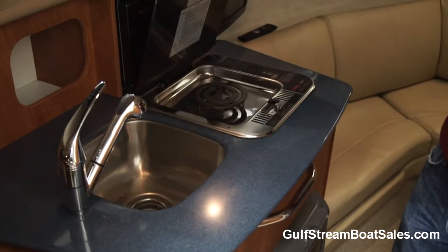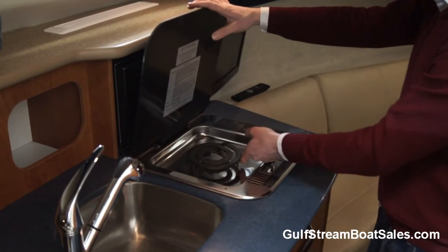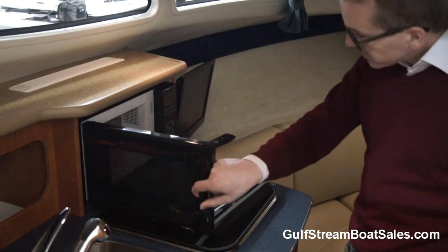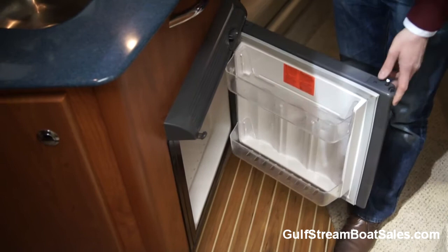We've got a little alcohol and electric stove, so whenever you're plugged into shore power, you get an electric hob. You can flip this out of the way and use the little alcohol cooker there as well whenever you're away from the marina. We've got a microwave, none of this stuff actually looks like it's ever been used in this boat, I don't think it has. We've also got a dual voltage refrigerator, so it works on either 12 volts whenever you're away from the marina or 240 volts whenever you're plugged into shore power.